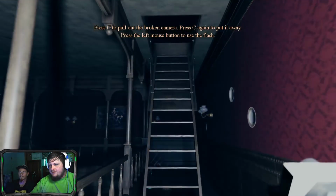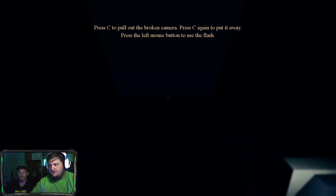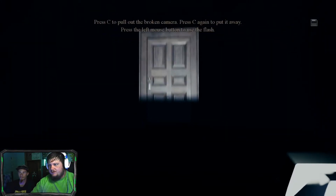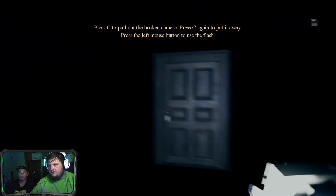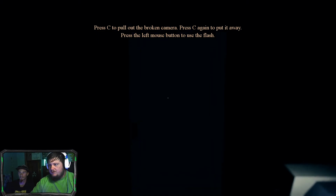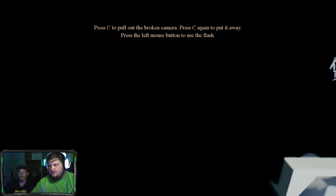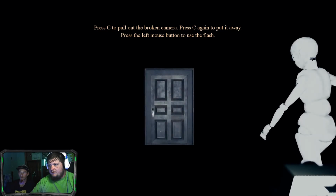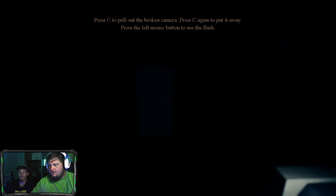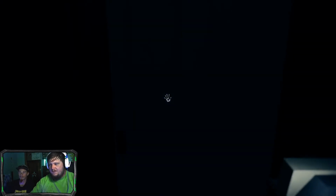You see right there? I see nothing. You don't see that outline of shit? Right there? Hey, that's cool. Right there. What the fuck? Mannequins. I guess it only works against the image.